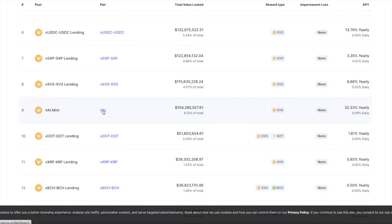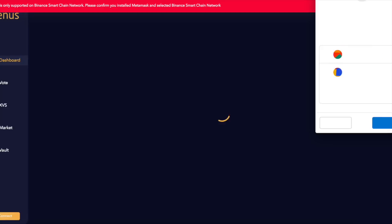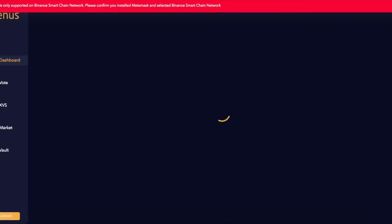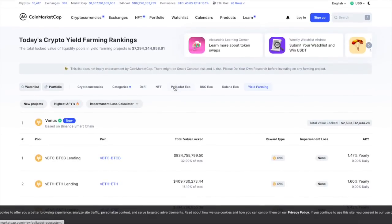So it's not only on each token, you can actually expand the view, and it gives you all the details on all the tokens, and it actually takes you directly over to the website as well. So that's pretty convenient, pretty fun, pretty easy to use. You can check out Venus. I actually use Venus. Venus is fun.